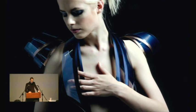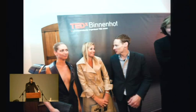But one can only imagine if you apply these kind of principles to architectural facades, where you can show or hide things in a very functional way or in a more experimental way. Something we'll talk about a bit more later on.